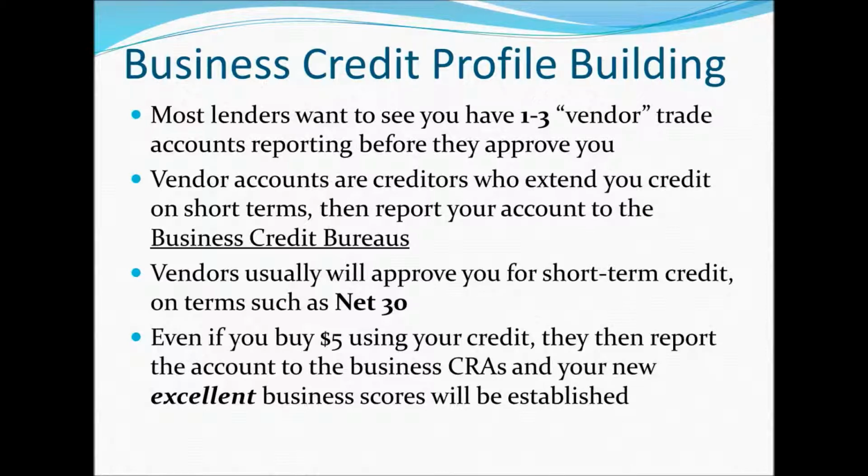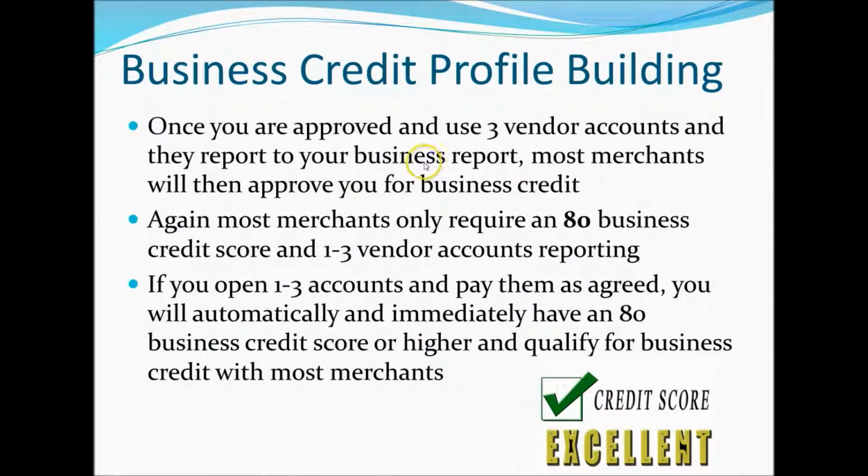And to build your score higher and to build more depth and more trade lines, all you need to do is get more and more vendor accounts, about 3 to 5. Okay, you use them a little, you pay them back as agreed, you have an excellent business credit score, and then you have a credit profile with a good score, with many accounts paid as agreed. Then you're going to start qualifying for business credit. So once you're approved and you use those few vendor accounts and they report to the business credit reporting agencies, then you're going to start getting approved for business credit with most lenders.